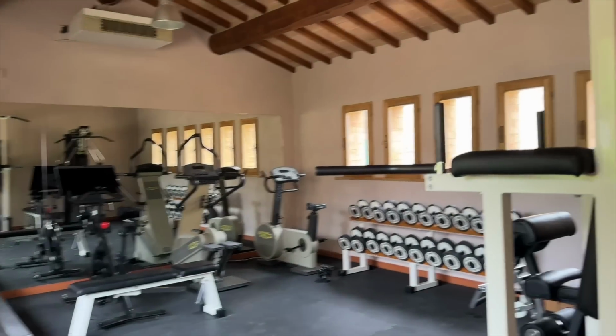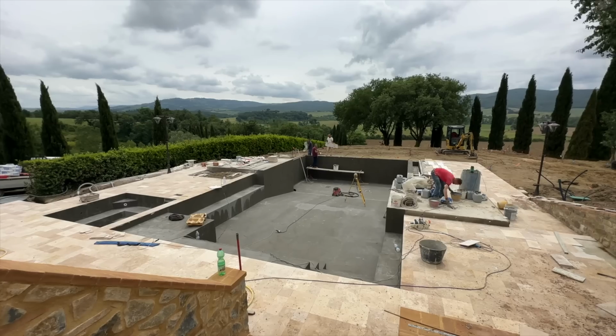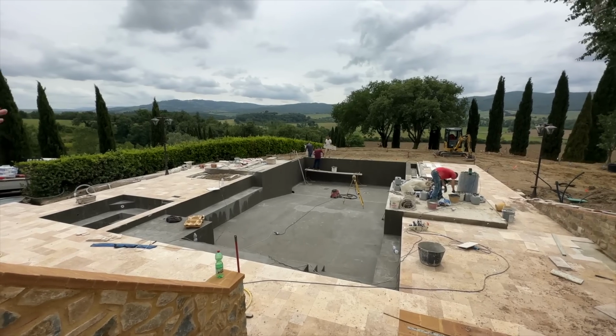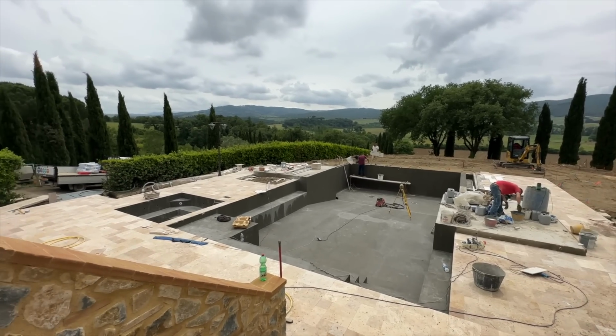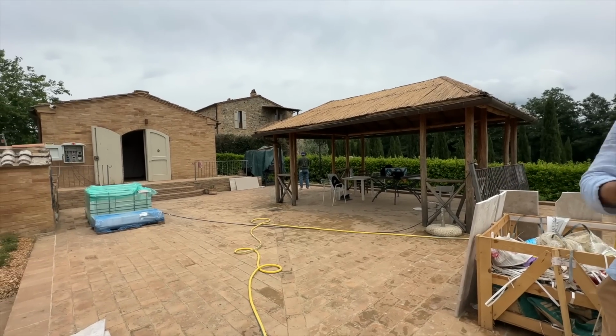There is a gym for them, and there's a kitchen, and there's a pool, which they're building right here. It's not done yet, so it was kind of hard to imagine it. They were actually renovating a lot of the outdoor space, so it's really up to the imagination.